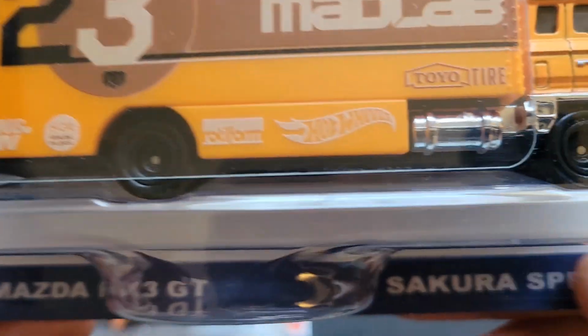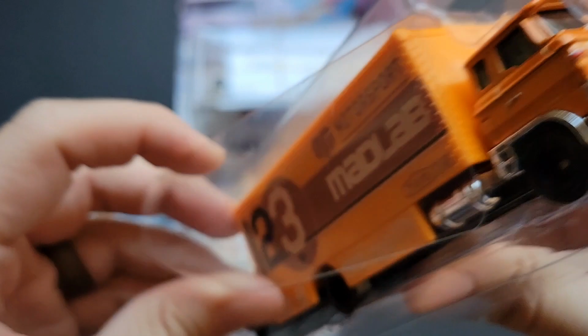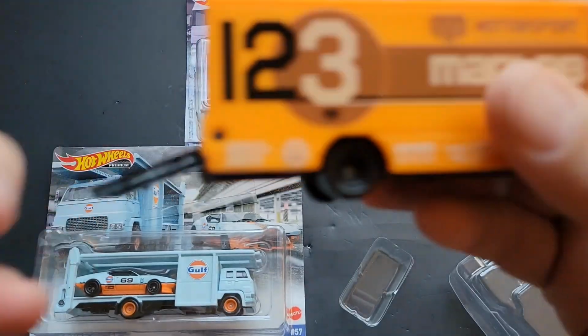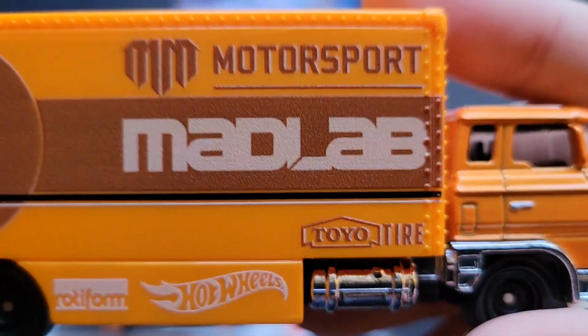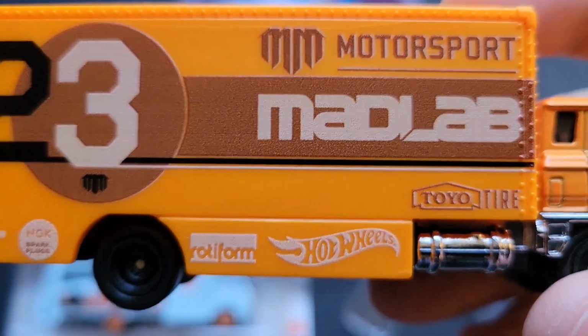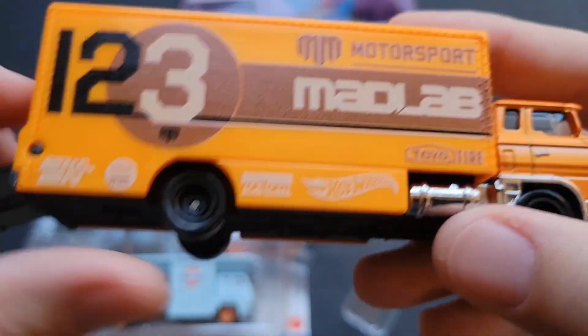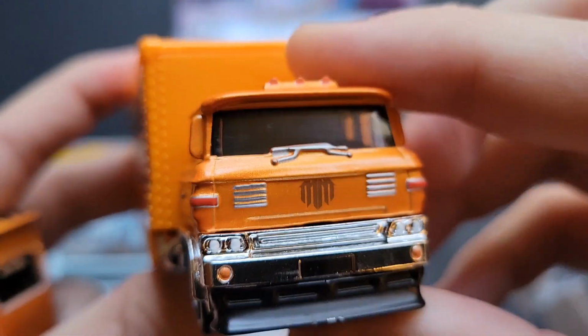We've got the Mad Mike with the Sakura Sprinter RX3 GT. We've seen the Sakura Sprinter a number of times. Always nice to add to the collection. It's nice to have a box truck in the collection. So let's go ahead and open this up, and then we should have a plastic in there. So here is the Sakura Sprinter, Toyo Tire, Mad Mike Motorsport, Mazda Mad Lab, sorry. Nice blacked out wheels. Those are really cool. Great tampo work up front here.